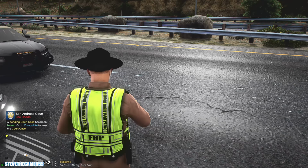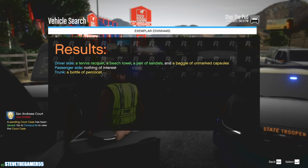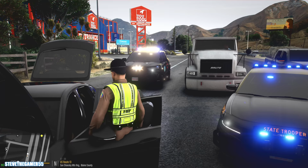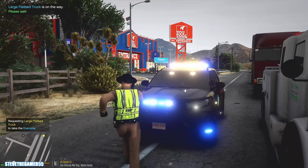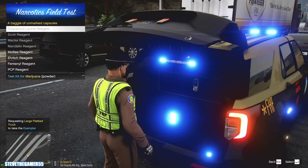All right, but we're going to join the pursuit. Let's search the vehicle real quick. My kid and I almost flipped the vehicle, though. Oh, unmarked capsule. Like we said, control substance. They got him out already. Let's see what we got. We still going to join the pursuit, though. The unmarked capsule. Let's see what it is.